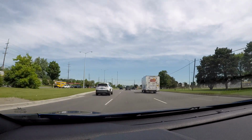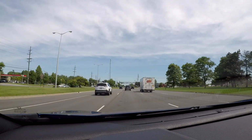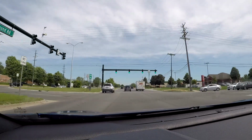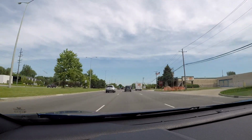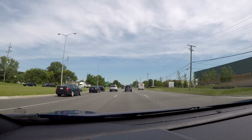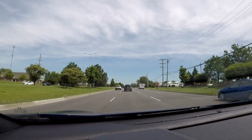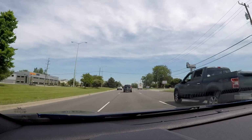Intersection for Metro Parkway, aka 16 Mile. Another road I filmed a video on, although that was a few years ago. Go east, and that'll take you out to Lake St. Clair Metro Park. Going west, it'll eventually turn into Big Beaver and head into Troy, where you have the Somerset Collection, a whole bunch of different restaurants.